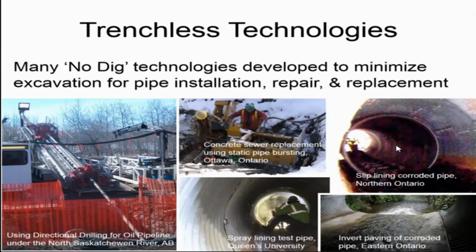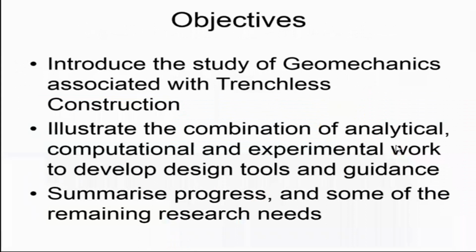Another reason why I'm showing you this particular set of pictures is because I wanted to emphasize that a lot of the research that's done in this area relates to structural engineering. But the topic of my presentation this evening is not the structural mechanics of trenchless construction. And so even though maybe 70% of my research is on the structural side, I'm going to be focusing on some very specific issues that relate to geotechnical engineering.